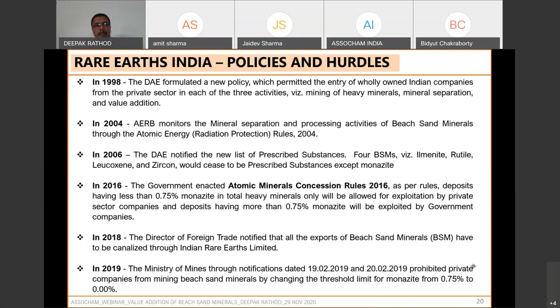In 2016, the atomic mineral concession rule was brought in, where the threshold value concept was amended, in which 0.75% of monazite in the total heavy mineral. If the threshold value is more than 0.75, then government companies can work, and below that, only private companies can operate. Further, to regulate this sector, in 2018, the export of beach sand minerals was canalized by IREL. Further, in 2019, the atomic mineral concession rule was further amended, and the threshold value was brought to zero. And with this, private companies could not operate in the beach sand mining sector.